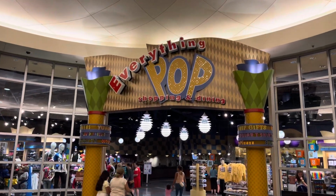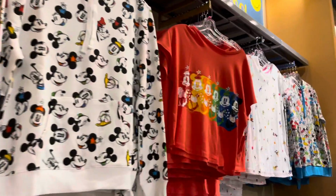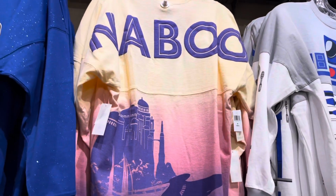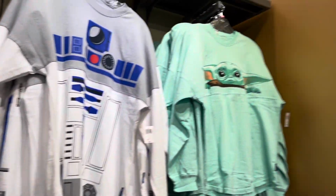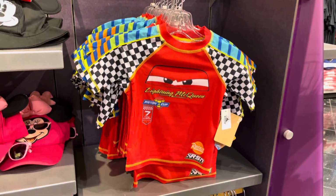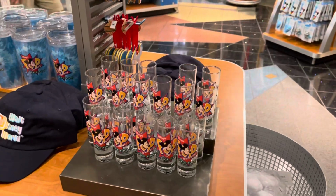Straight ahead is everything pop, shopping and dining. Who's ready to go shopping? Very tempted to get that. Really like that. And of course, our favorite car. Thank you. I'm gonna have to get one of those.